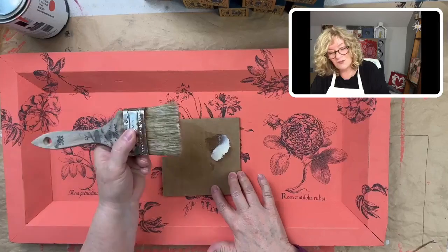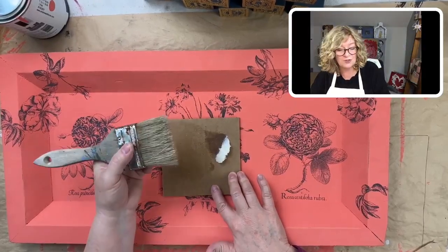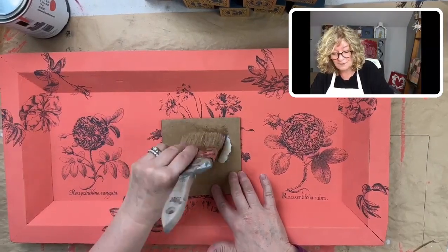Okay, I'm using a natural bristle brush. This is what I always use to wax. When I'm waxing a piece of furniture, this is the Amy Howard 2.5-inch brush. I use a nice big waxing brush.